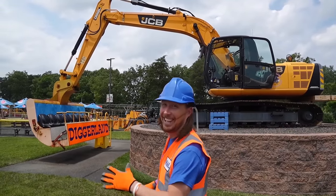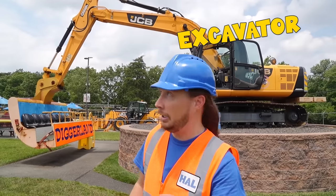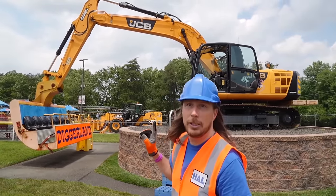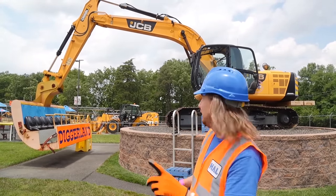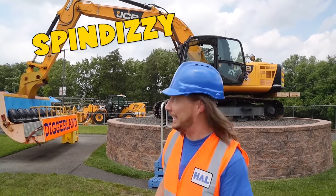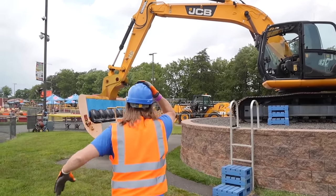Oh, yes. Now this is what I'm talking about. Look at this. It's a gigantic excavator. Here at Diggerland, they've modified it into a really awesome ride. This is a JCB excavator. That's 12 tons. And you know what happens? You get in it and it spins you around and around and around. It's called the Spin Dizzy. I think this is gonna be absolutely amazing. Let's go ride it.